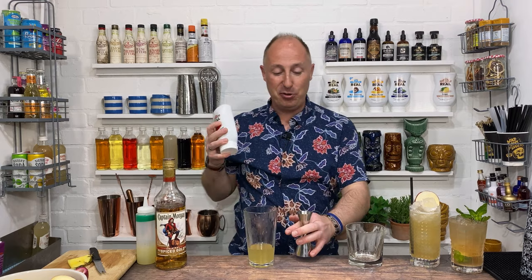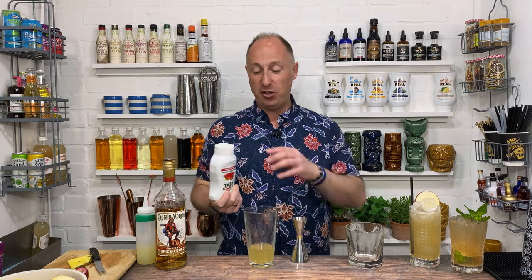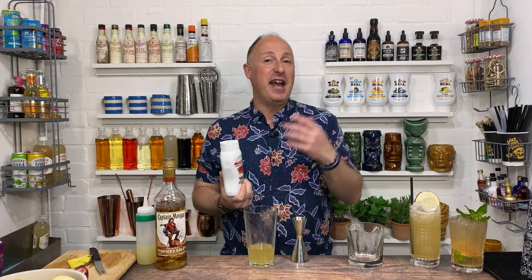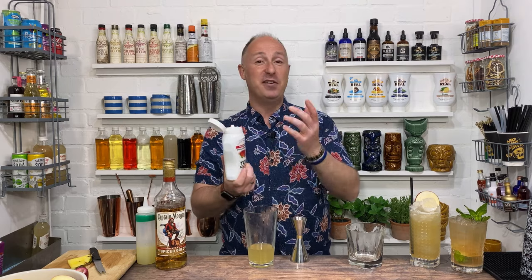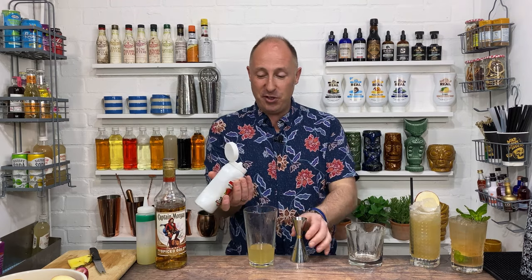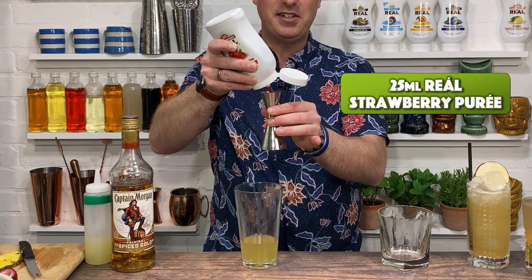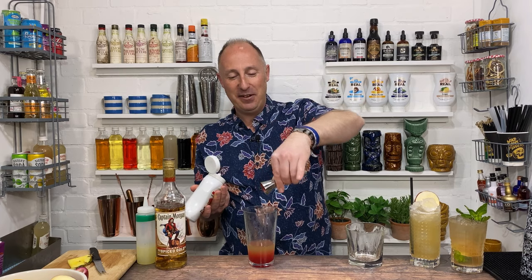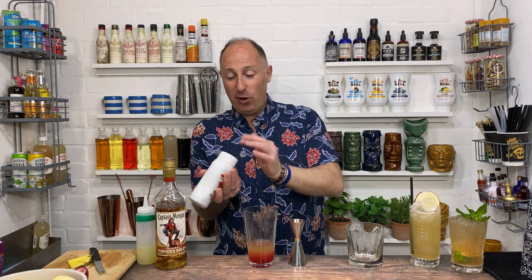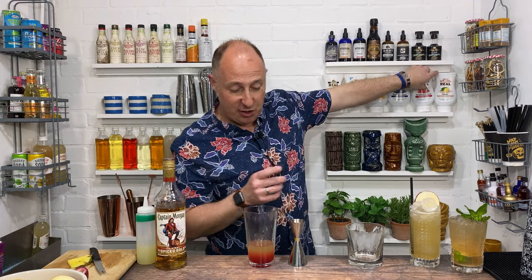My favorite strawberry puree to use. It's shelf stable as well, so once opened you can keep it on the shelf. Whereas the funkin' stuff, you have to use within a few days and keep in the fridge. This is shelf stable and keeps for a few months once opened, not a problem. 25 ml, okay? Even though it's got the sugar in there, it does taste of proper strawberry. Absolutely love it, perfect. Quite cheap as well, less than a tenner for that. So there we go. Right, just gonna ice this down.